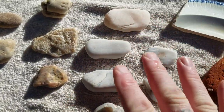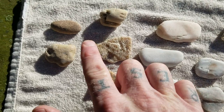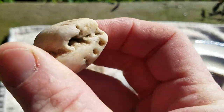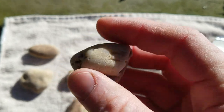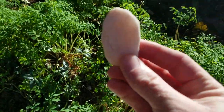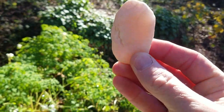All the stones, they're probably quartz and quartzite. Don't really know about these two. Look at this guy. He looks like he's got a little crystal pocket in him, but I guess we'd have to crack them open to see. The quartz is really cool because if you hold it up to the light, like we did in the video, light passes through it.